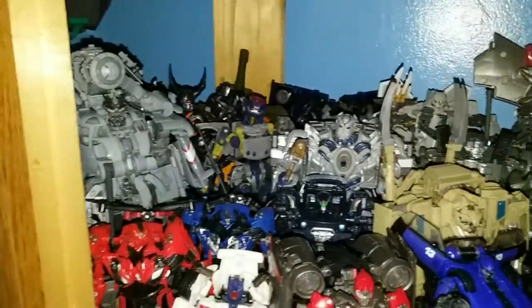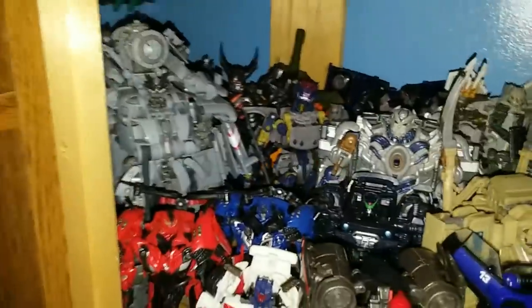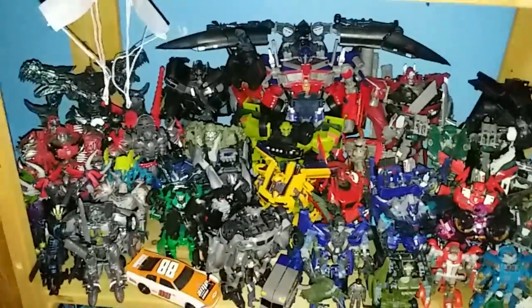There's the Movie 1 Premium Megs. I don't know why I want him there. I just want him there. And there's Thundercracker back there. I love that one. Then there's Bludgeon back there too, he's kind of covered up. So there's that, then here's the Autobots. Which are really sweet. Here's kind of like the non-movie appearing Autobots.